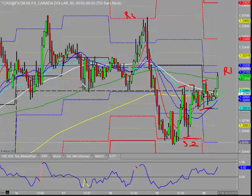Okay, any other news we've got? Well, talking of the Canadian dollar, we've got the inflation figure out at 1:30, and very little else in terms of news today, unless it's just general speakers. So very little in the way of news.